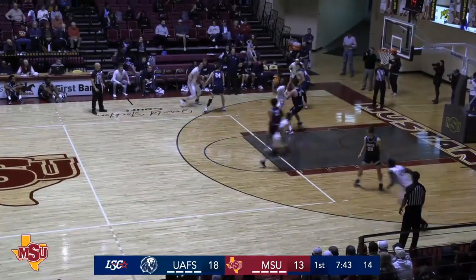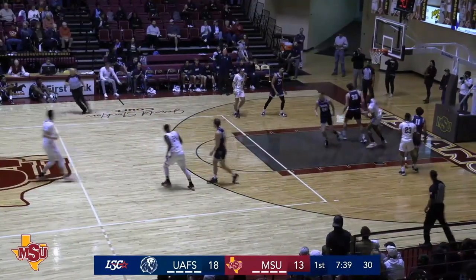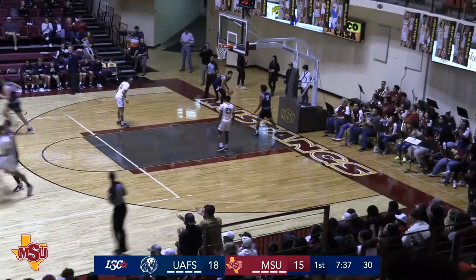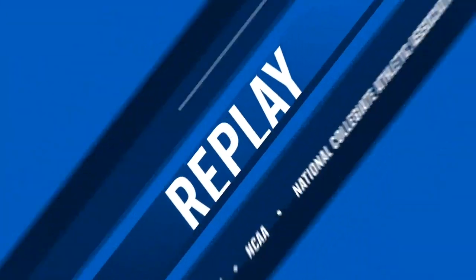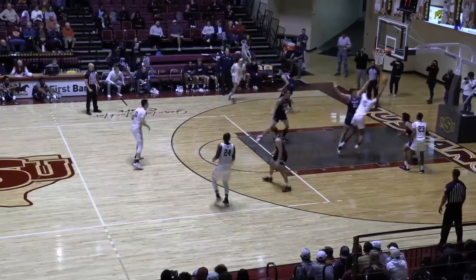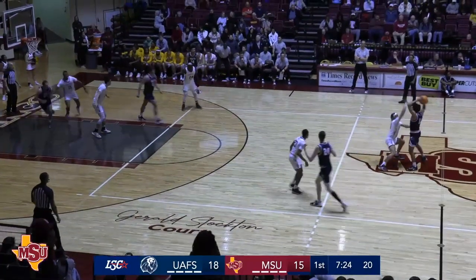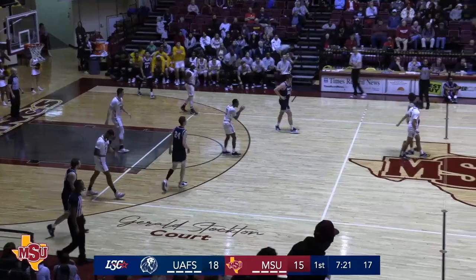Sanders to Hamilton to Carter. Carter in the lane, gets underneath Ingram and scores as he pitches it up with the left hand off the glass. Carter's got his first 2 points of the game. We had an OSID that would call that move crafty. Midwestern State did not have a field goal for more than 2.5 minutes before Carter banks in a pair to bring Midwestern State to within 3.